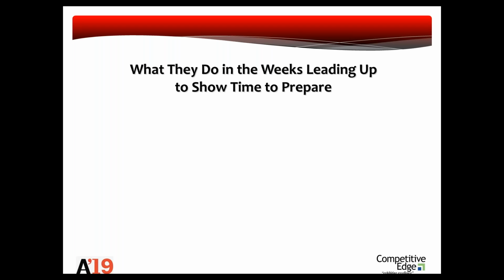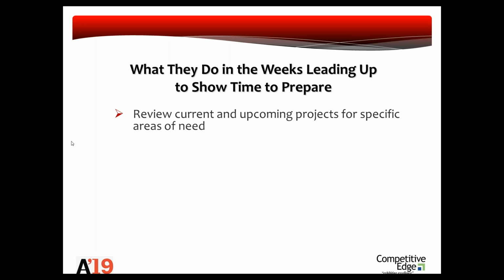How do they prepare? The main answer we got was that they sit down and look at their current projects and their upcoming projects, and they're looking for where they have needs, where they have products they may want to change or improve, or where they have a request for a new product that they don't have a vendor relationship with yet. So they are looking at current and upcoming projects to identify their areas of interest for the show.